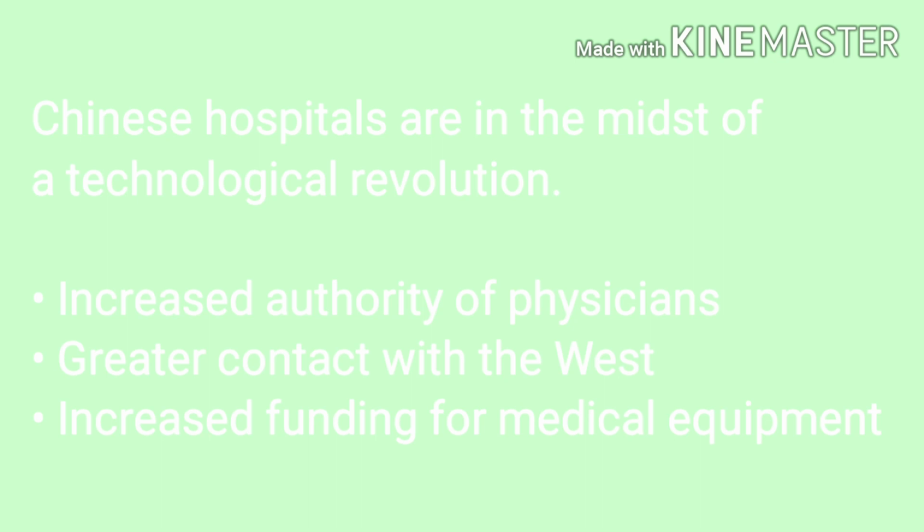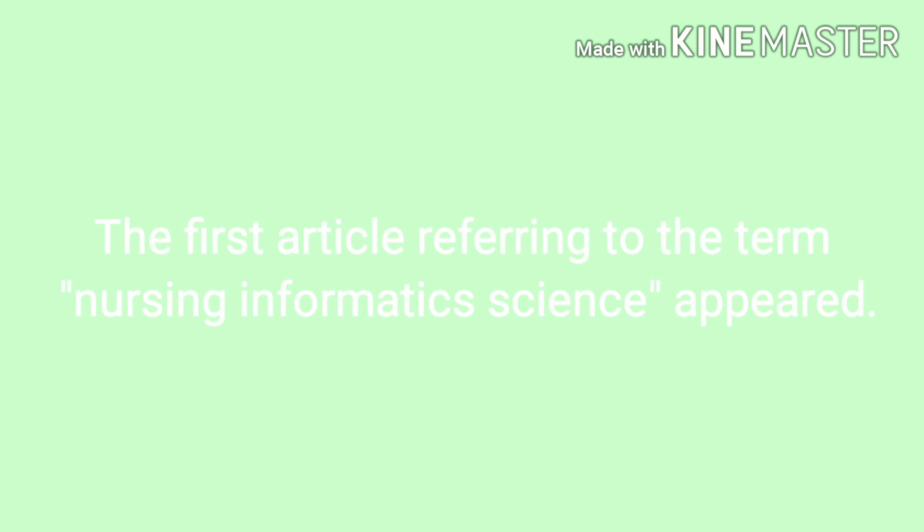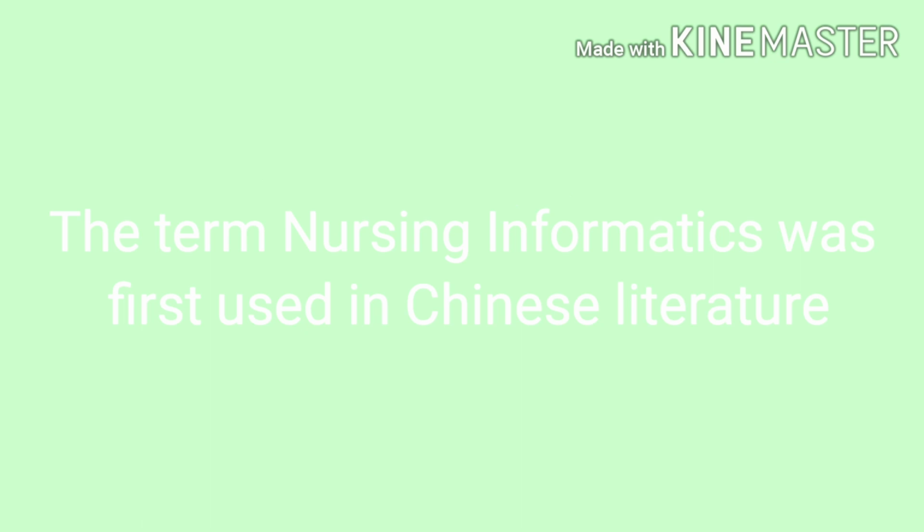The increased authority of physicians, greater contact with the West, and increased funding for medical equipment are the key factors in these changes. In 1999, the first article referring to the term nursing informatics science appeared, and this led to the application of information technology in the field of nursing science for education and research. And in 2002, the term nursing informatics was first used in Chinese literature. China continued to develop its technology, leading to what they have in the present.